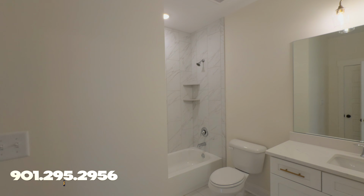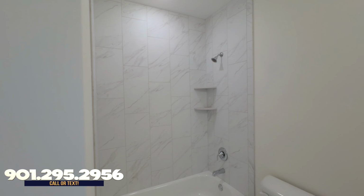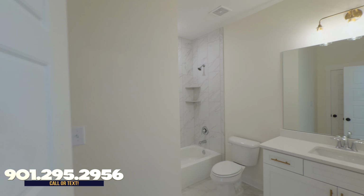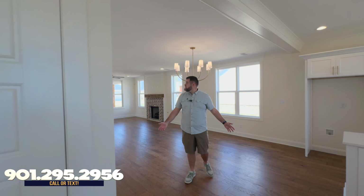Before you go over there, let me show them this whole bathroom. Nice vanity. Good tile all the way to the ceiling in there. Nice full bath right there. So nice full bath. And from there, come on into your main living space.